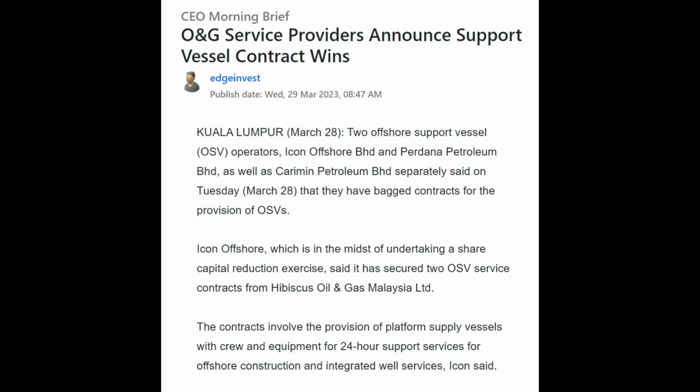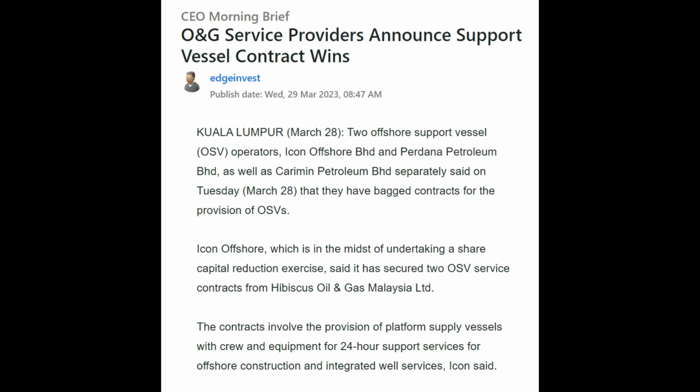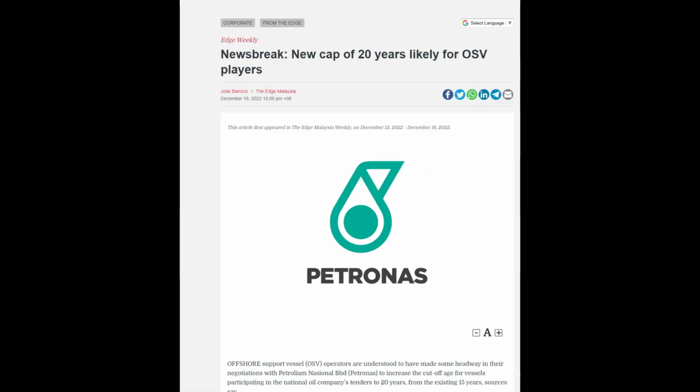On 29th of March this year, Icon Offshore also bagged new contracts for the provision of offshore support vessel service from Hibiscus Oil and Gas Company Limited. On a side note, offshore support vessel operators are understood to have made some headway in their negotiation with Petroleum Nasional Berhad, in short Petronas, to increase the cut-off age for vessels participating in the National Oil Company standard to 20 years from the existing 15 years. In view of the shortage of OSVs currently, it makes sense to increase the cap.